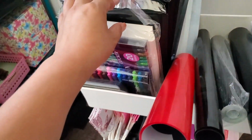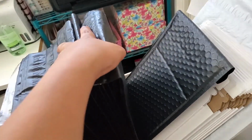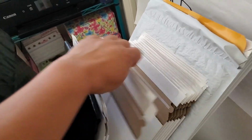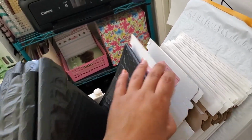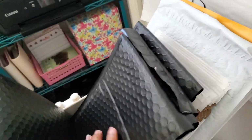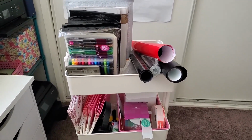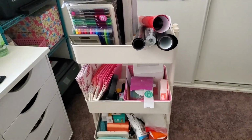And then here we go back to packing. So I have, not all, but I do put a little bit of each size. So these are for my envelopes, these are for my stickers. My son wants to help every now and then, so he did put the sticker onto some of them, so they're ready for me to go. And then I have the bigger ones here. And yeah, that's what's in this cart. Okay, and that's it. Of course, my pens, like you guys can see, and my calculator, which I use on my videos. And that is it on this cart.